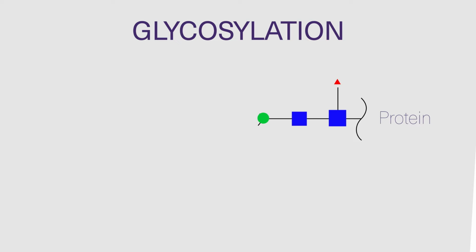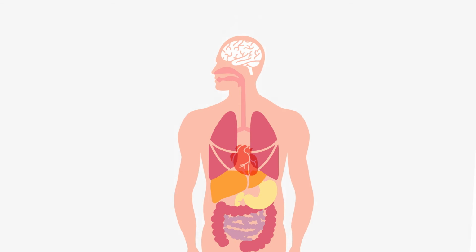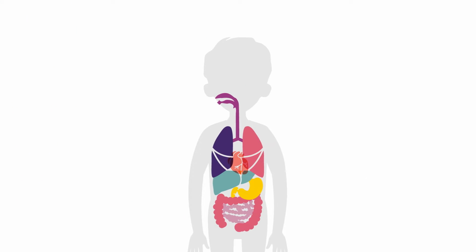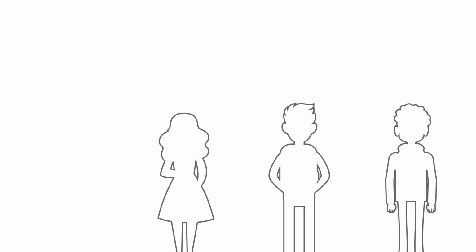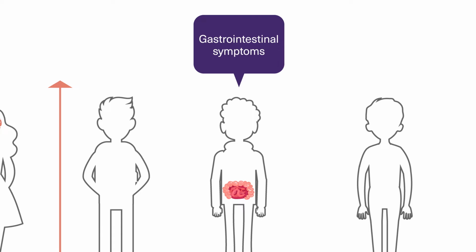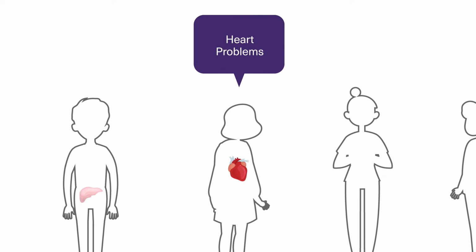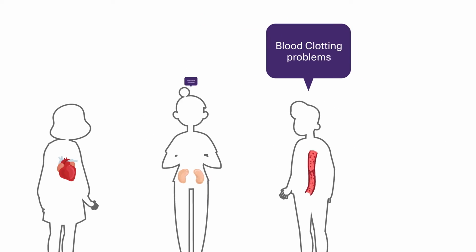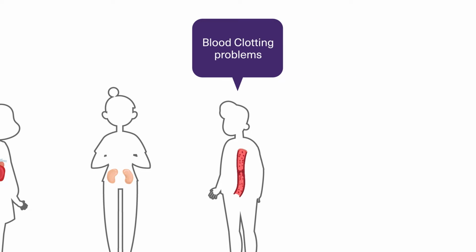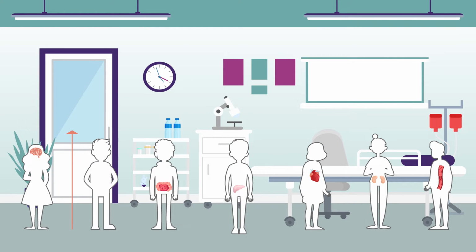Glycosylation is the cellular process of creating and adding sugar blocks to proteins and lipids so that the organs of the body can function properly. Every cell in our body uses glycosylation, and that's why children with CDG can have so many health problems, including neurological problems, growth issues, gastrointestinal symptoms, such as throwing up or diarrhea, liver problems, heart problems, endocrine problems, and blood clotting problems.